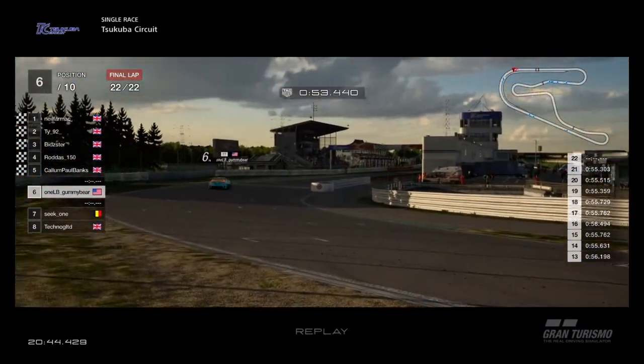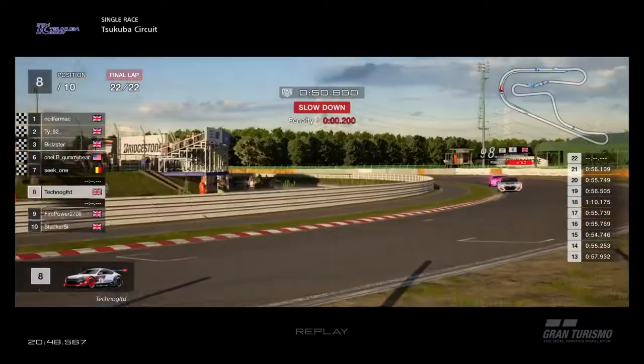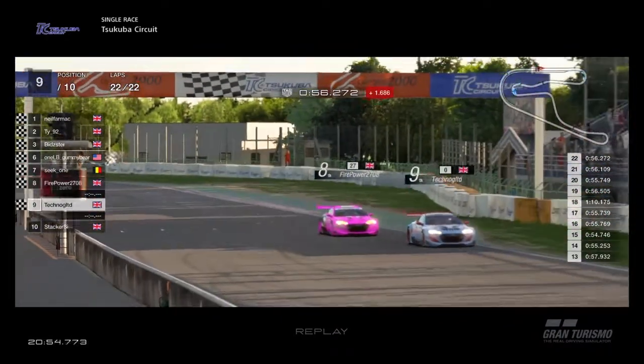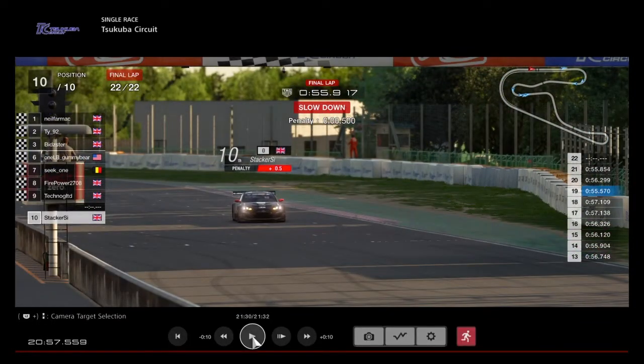As we come back from that then, it is going to be Gummy Bear in 6th place, good recovery drive, 7th for Seek 1. Techno is either going to finish in 8th or 9th. I think it's going to be 9th because he's got a penalty. So it's going to be Firepower in 8th, Techno in 9th, and Stacker rounds off the 10. What a finish to that race that was. So we'll just get those results confirmed for you now, guys.